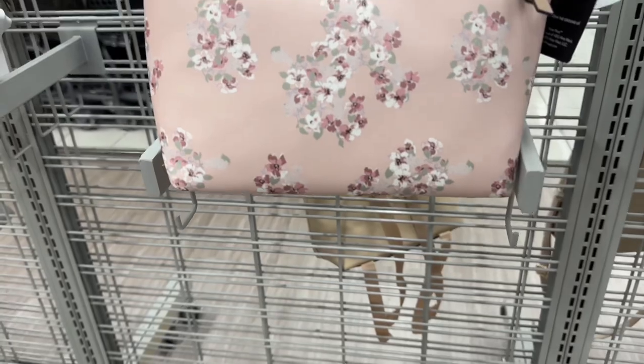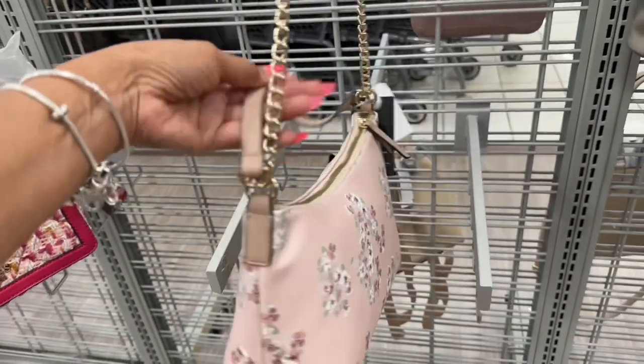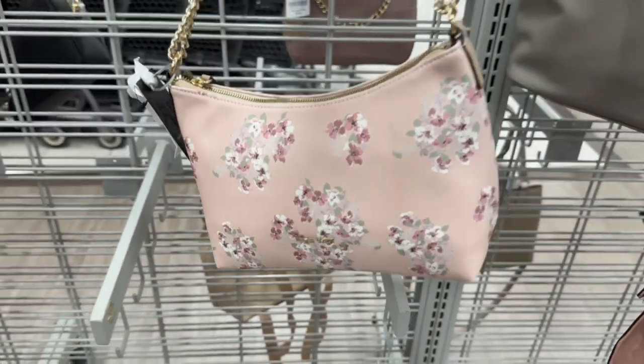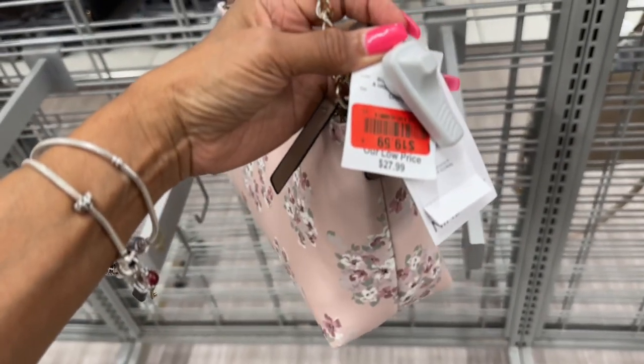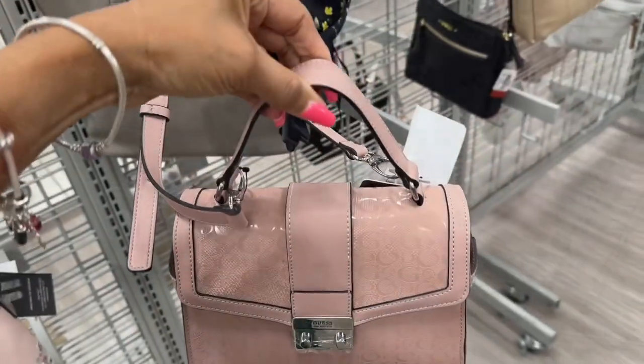Oh, this is a beautiful Nine West. I love the pink with floral, zip top, shoulder strap. This right here is the front. You have a chain, shoulder strap. And this is on clearance for $19.59.